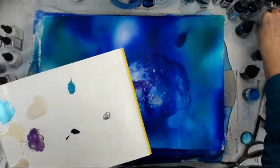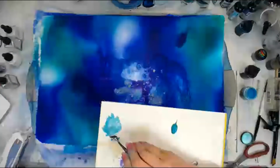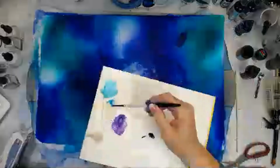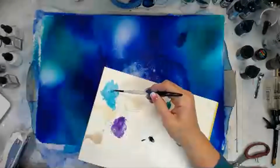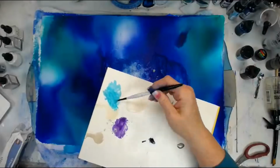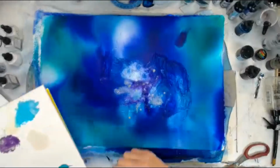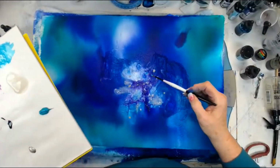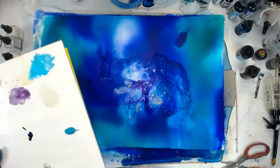This place looks like a bomb went off. All right. I like to get this in here so it kind of just mixes in where it's still wet.